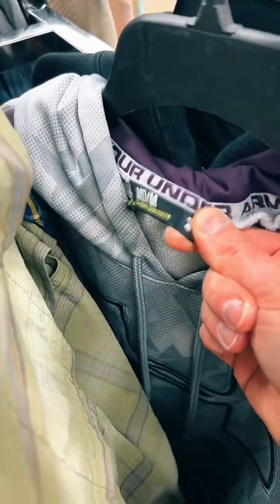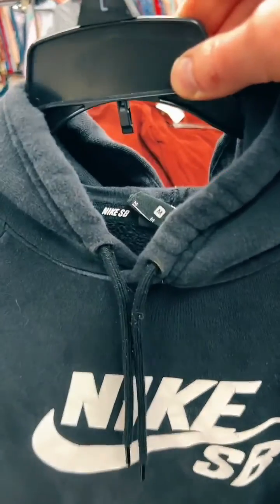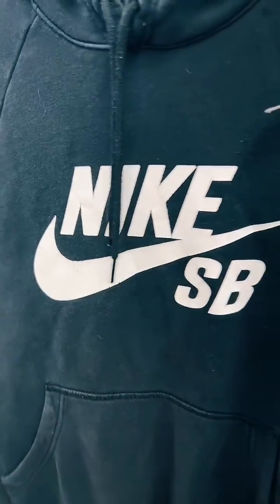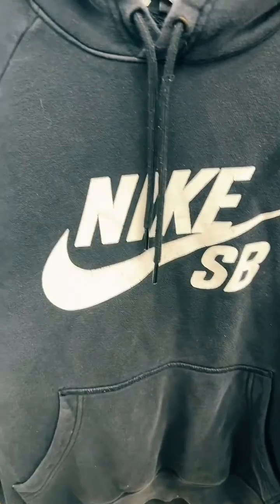It's an older Under Armour tag, small size. Oh, look at this. Nike SB. It's a men's medium. People go crazy for this SB stuff. The logo is really, see how it's crackly? Oh, look at that. Little hit on the back too. I don't know. Do you think that's worth picking up?